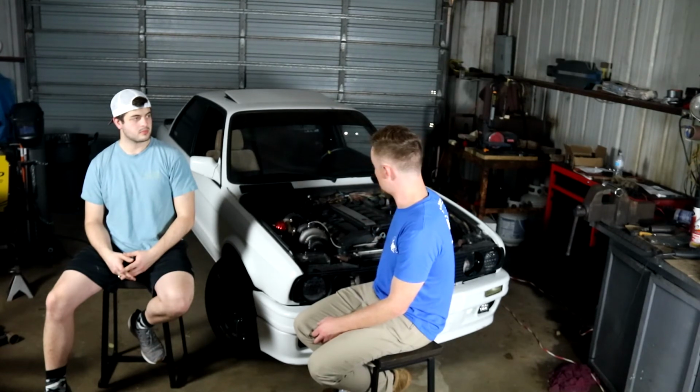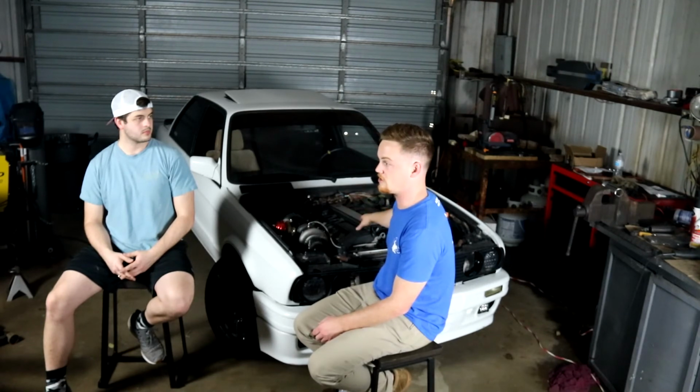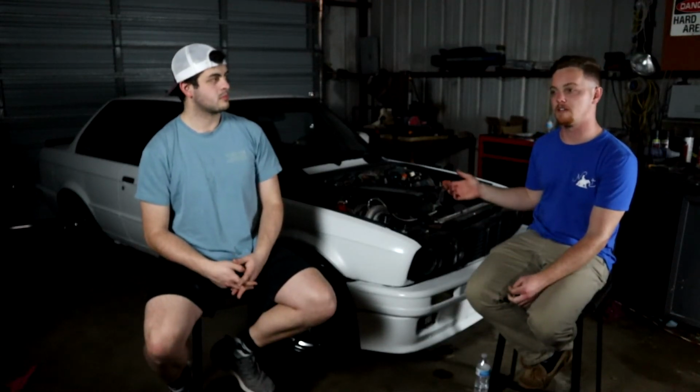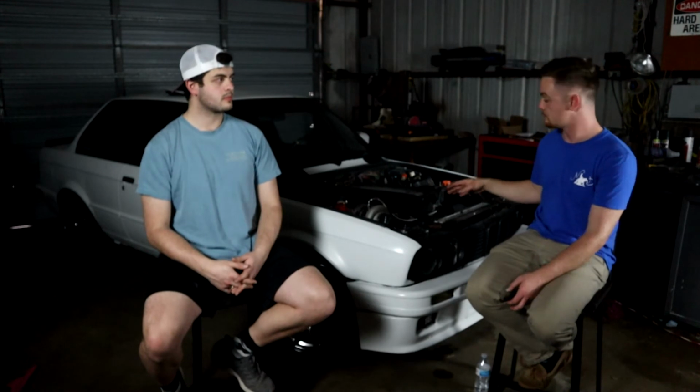I have Siemens 60-pound injectors, which are super common for this application. They're a really cheap name brand, not cheap, but inexpensive, high quality injector. And 60 pounds is plenty to run whenever I put it on E85 flex fuel later on. I'll be able to use those.